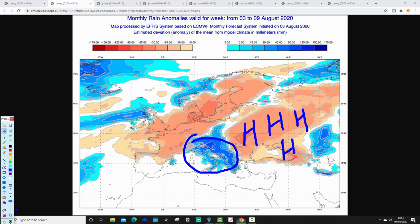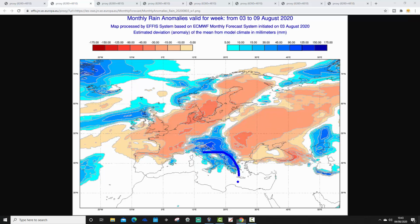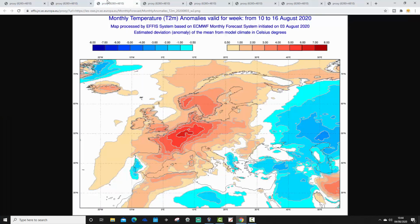In the Mediterranean, so again, it's wetter than average from Italy down towards Greece in that eastern part of the Med. The central western part of the Med actually has near normal precipitation through there. Could be some thunderstorms around Mallorca, Minorca and Ibiza, with slightly above average rainfall close to the Balearic Islands.